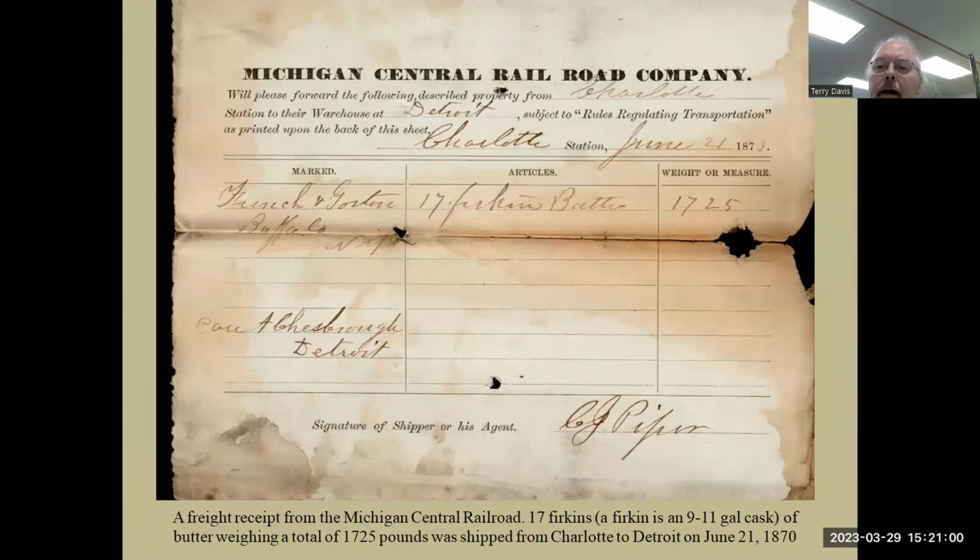Found a few interesting shipping invoices. This one was for 17 firkins of butter being transferred from Charlotte to Detroit in 1870.